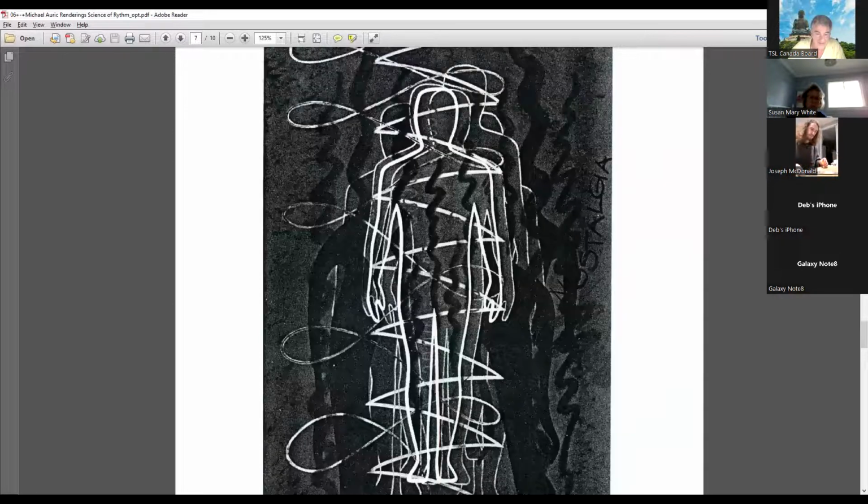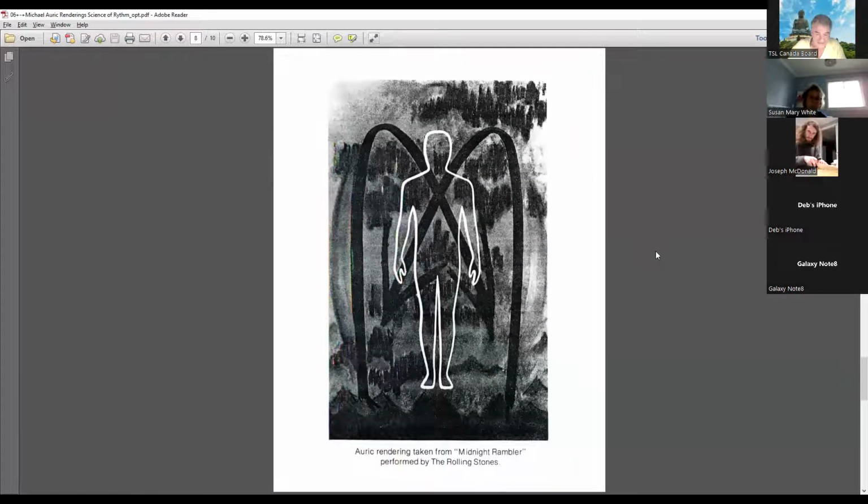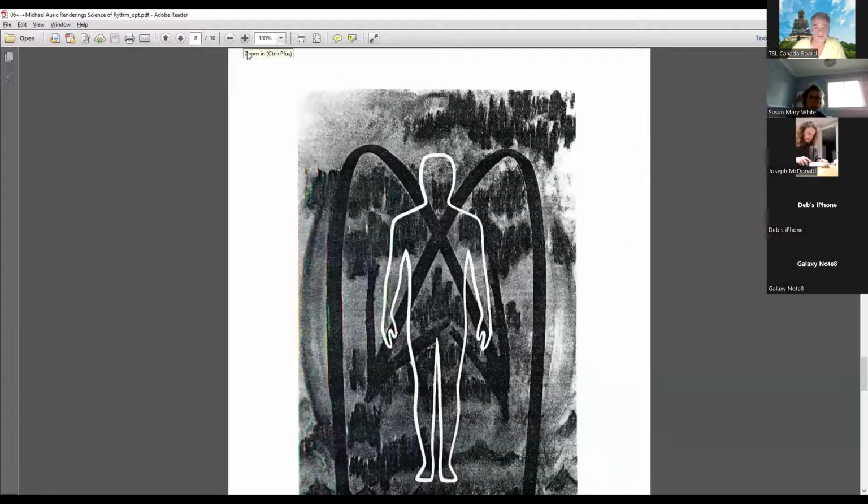Doesn't look too healthy. This one, the song Midnight Rambler, performed by the Rolling Stones. Looks like a fallen angel to me. I don't know what you see there, but I see dark wings.